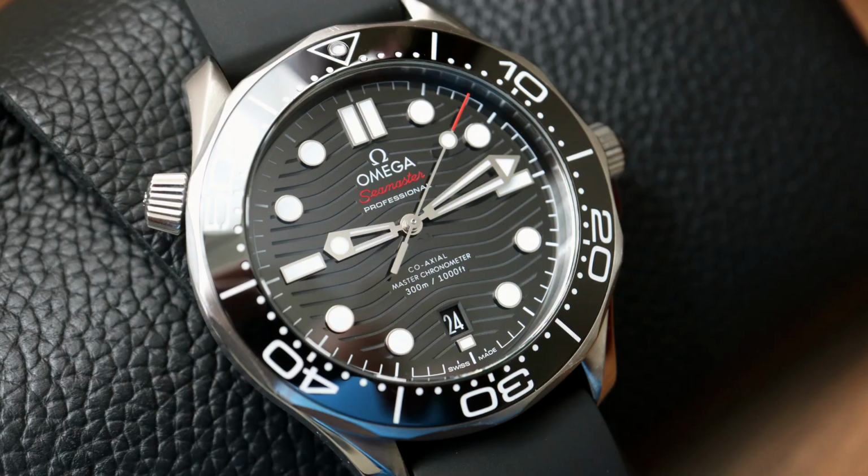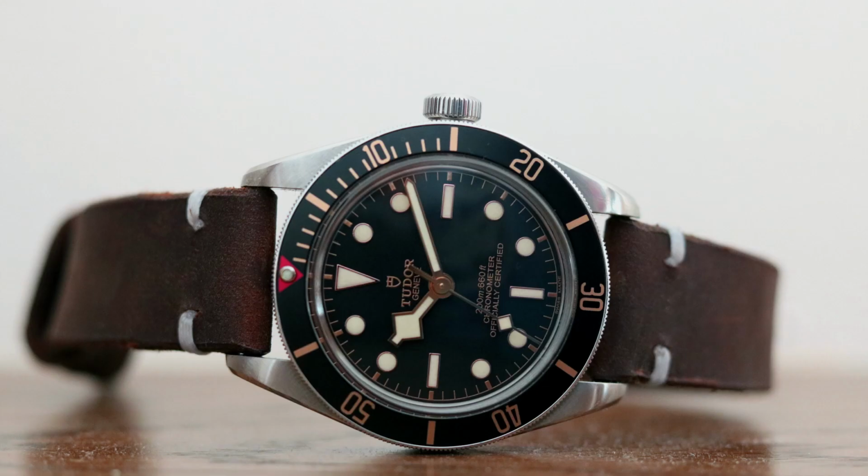And the overall finishing of the watch is a lot better than either the Tudor Black Bay 58 or the Pelagos. Moreover, when you're considering the in-house movements between both brands, I do think that the Omega Caliber 8800 does beat out the Tudor MT5612 in a couple of key different metrics.